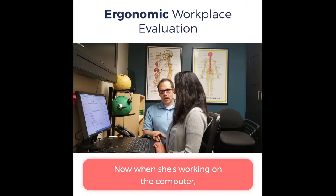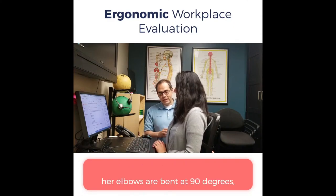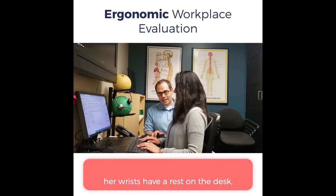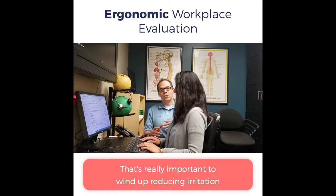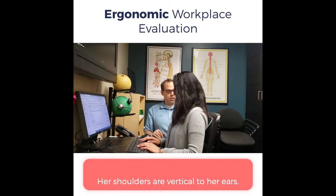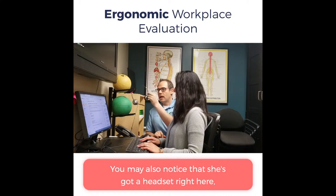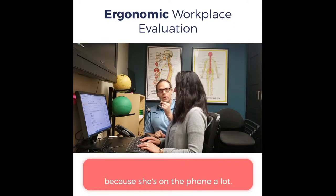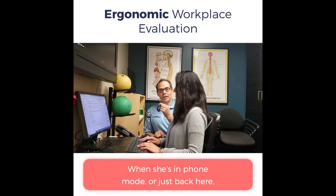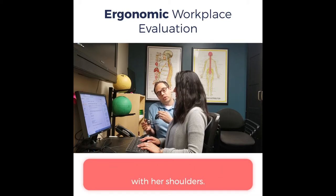We might want to put a little riser underneath the monitor to give it some elevation. Now when she's working on the computer, go ahead and do some typing for me, Sonia. Her elbows are bent at 90 degrees, her wrists have a rest on the desk, and her fingers hit the keyboards. That's really important to wind up reducing irritation to the wrist, particularly in that carpal tunnel area. Her shoulders are vertical to her ears, and she's really sitting well. You may also notice that she's got a headset right here. Because she's on the phone a lot, when she's in phone mode or just back here, she puts this on so she doesn't have to constantly crimp with her shoulders.